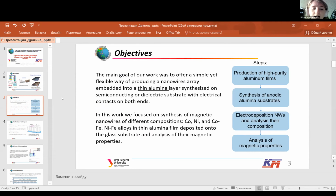Cobalt or nickel iron alloys in thin alumina film deposited onto glass substrates, synthesis of magnetic nanowires by direct current electrodeposition, and analysis of their magnetic properties. You can see the tasks on this slide. I will go over the tasks throughout the report.